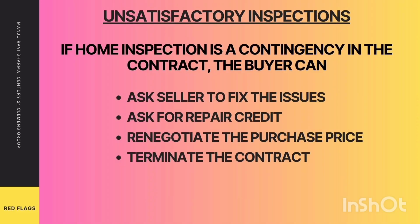So what happens if the buyer is unhappy with the home inspection results? Then the buyer can ask the seller to fix the issues, ask for a repair credit, or renegotiate the purchase price. And if the issues are major, then he can terminate and walk out of the contract.